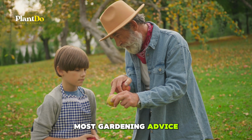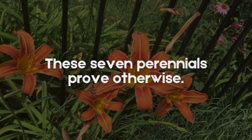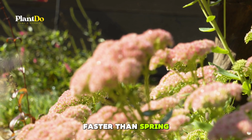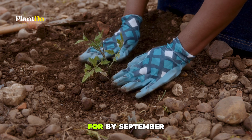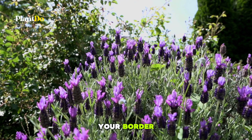Most gardening advice writes off July as too late. These 7 perennials prove otherwise. They're heat lovers. Warm soil drives root growth faster than spring ever could. Plant them now, in July, and they'll establish in conditions they were built for. By September, they'll be the strongest performers in your border.